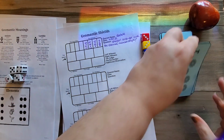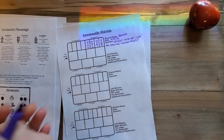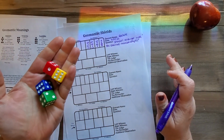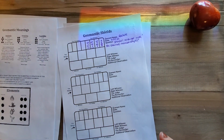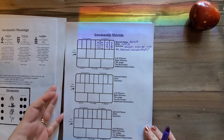Now you see the different ways that you can come up with your shield and get your mothers. By the way, I got a whole big package of these dice, maybe 50 of the different colors, like 9 of each, plus a black or purple one, I can't remember, for like $6. So dice are a really cheap way to go as well.